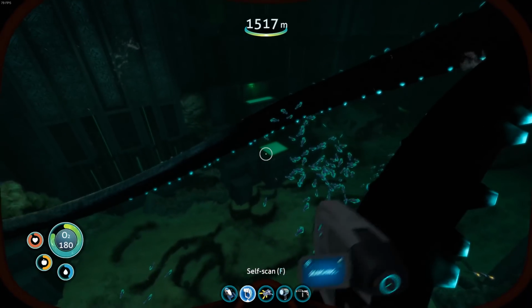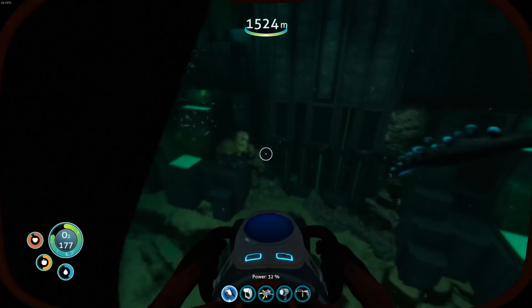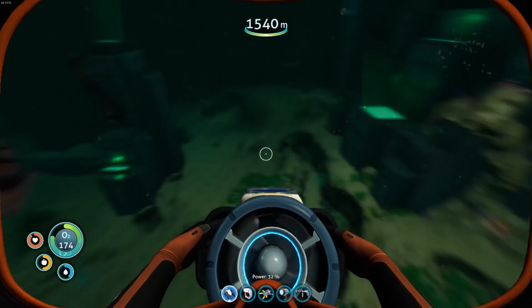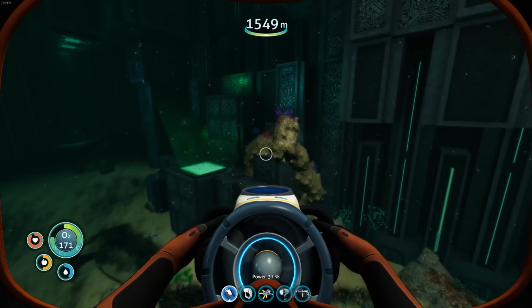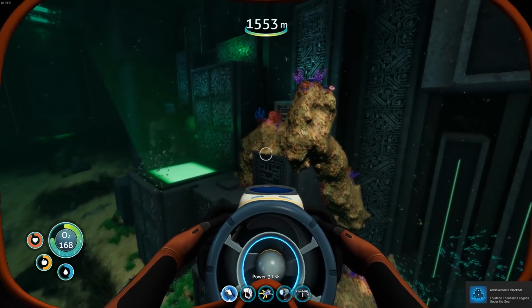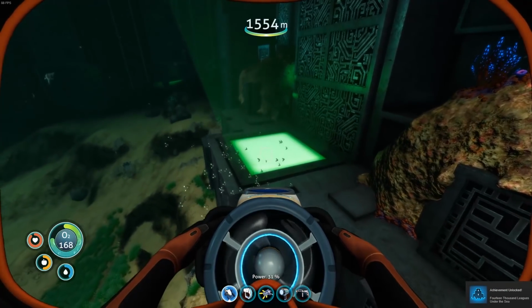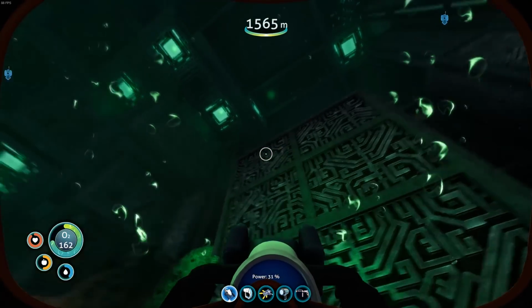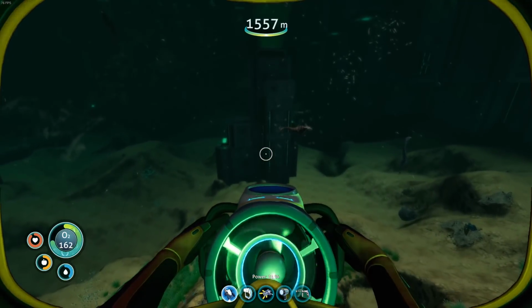Nope, can't scan her. Okay. Alright, so let's cruise around, I guess, and check out what's going on. What is this over here? Anything? It's got an achievement, 14,000 leagues under the sea. Is this the thing? Just seems to be a light.